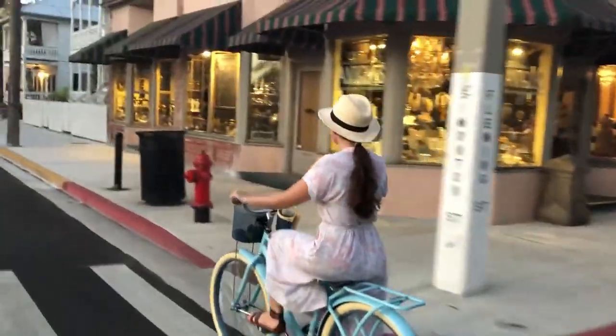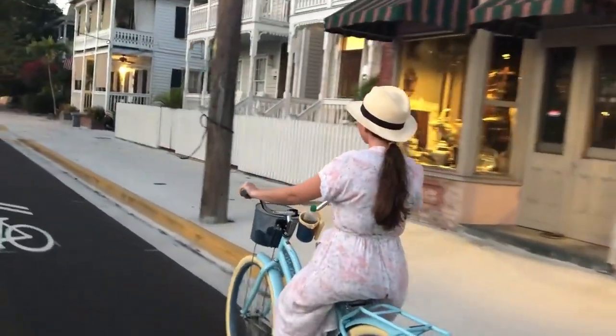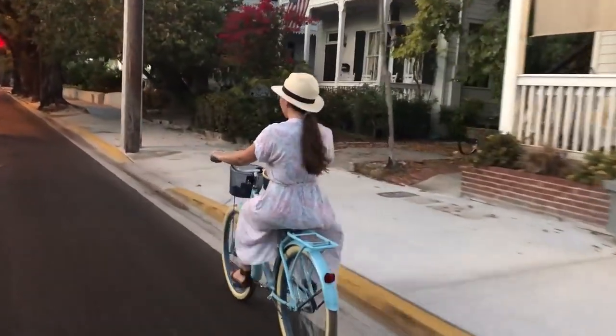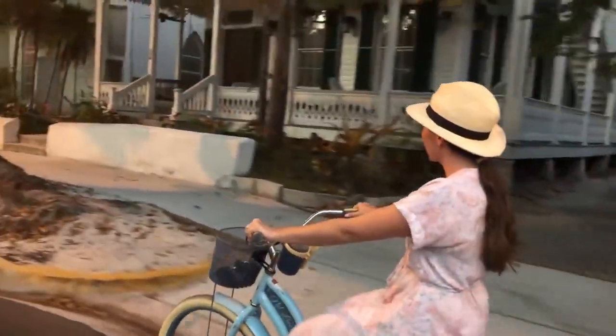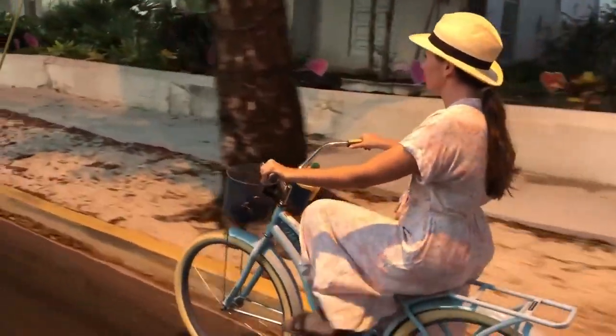My favorite way to get around in Key West is biking. Key West is super bike friendly, and it's a wonderful way to spend an evening biking around, catching glimpses of stunning historic homes hiding behind tropical foliage. Plus, you get to avoid that astronomical $4 an hour parking fee. We parked at our hotel and biked everywhere, to the beach and out to eat.